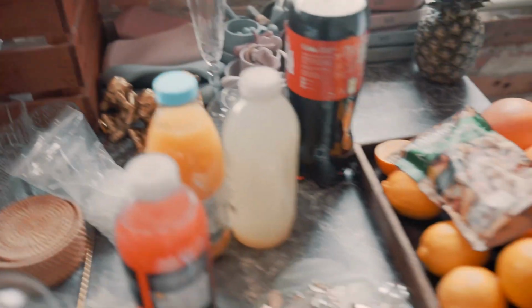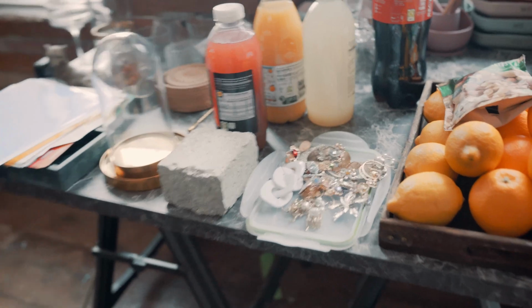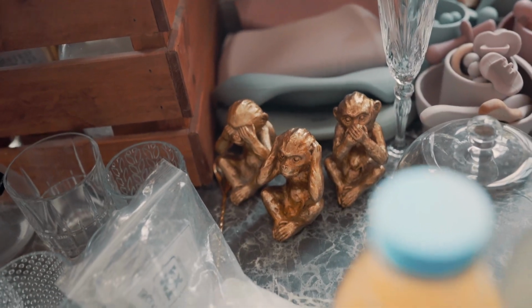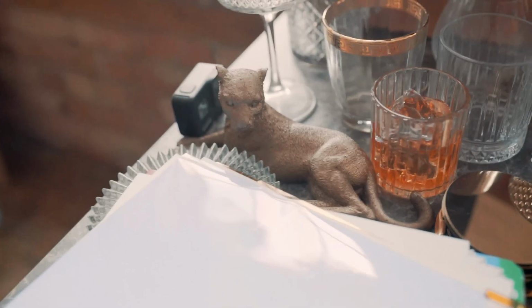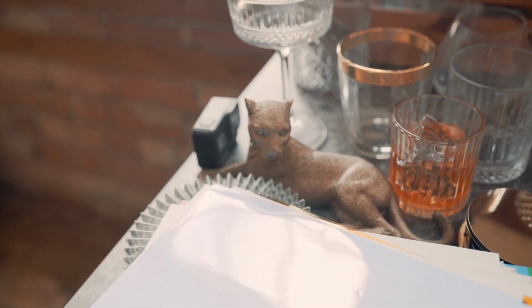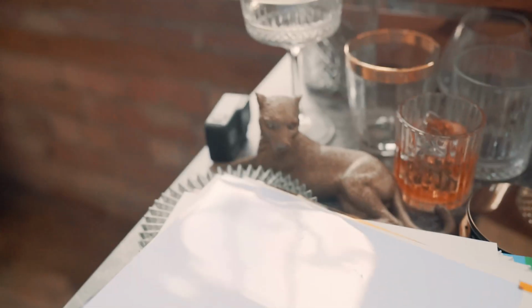Then we've got little bits and bobs. This month's theme is gold and sort of rich vibe. I'll show you the mood board, but I haven't even plugged in my laptop yet. But we've got a bunch of jewellery. If it focuses, there we go. We've got some golden bits here. Some golden monkeys. This weird little lion, tiger, not a tiger. I think it's a lion. Anyway, this thing. Some coasters, stuff like that.